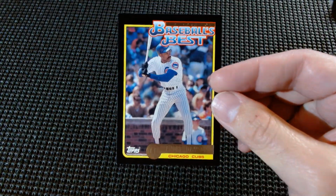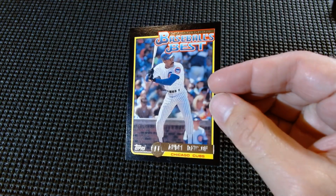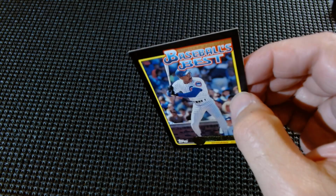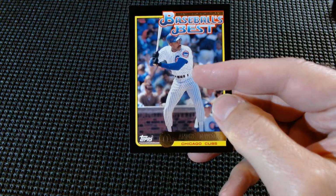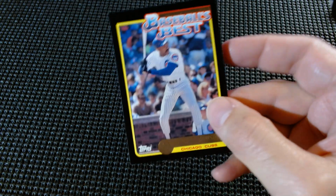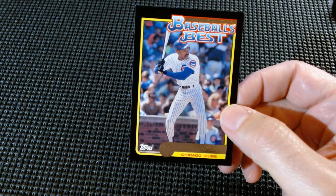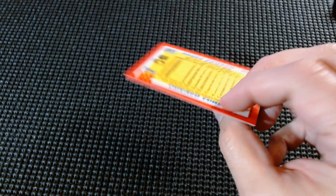Alright, our first oddball one, and the first one I ever got from McDonald's. Baseball's Best McDonald's card. Andre Dawson, limited edition it says up there. That's a cool looking card, very 90s-ish. They do have another set that Andre's in, and maybe it's local to like Chicago or something, because it's like over $20, and this one was just like $2 or something.